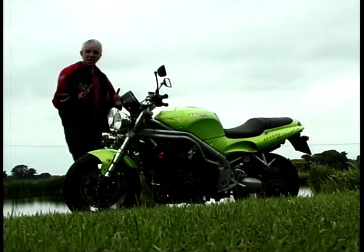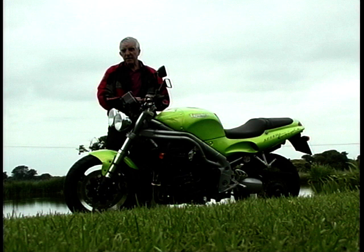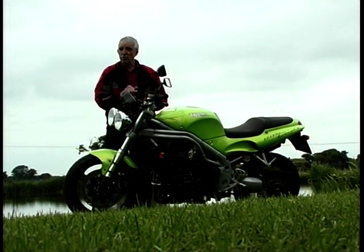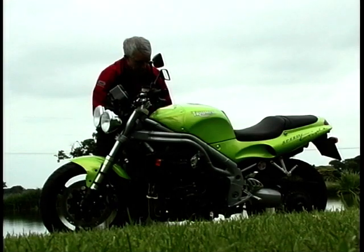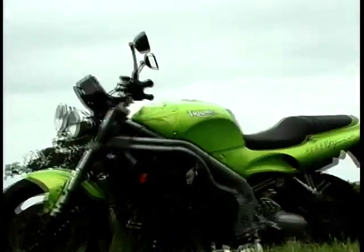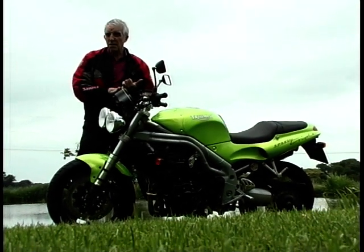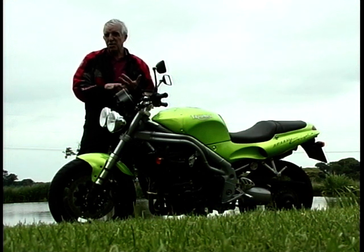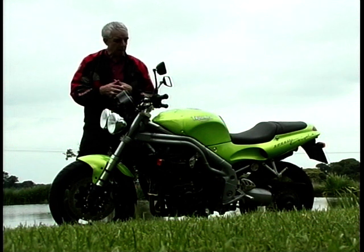Let's just turn to the engine for a moment, because the engine is the triple, as everyone knows. But what they've done with this one, they've altered the cams, they've altered the fuel injection. What else have they altered, Dan? Fuel injection, cams, and engine management system. Three cylinders, as you know, the famous triple. They've changed the cams, and they've altered the engine management system to give that extra torque in the mid-range.